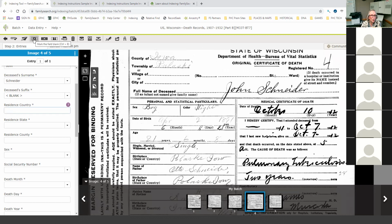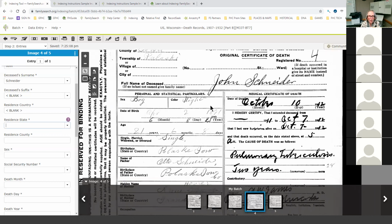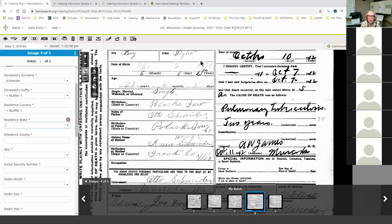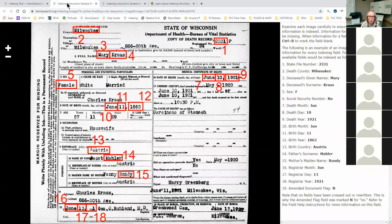And you can see if I hover over it, it says mark the field blank. So I'm going to click on that and it's going to mark it blank. So now it's asking me for the residence city. And I'm looking around here and I cannot see if there is a resident city or not. So this might be a time when I'd want to go back to my instructions and look over here and see if there's a resident city that's shown in the instructions, and it looks like there isn't. So it looks like that's another place that I'm going to have to mark blank.